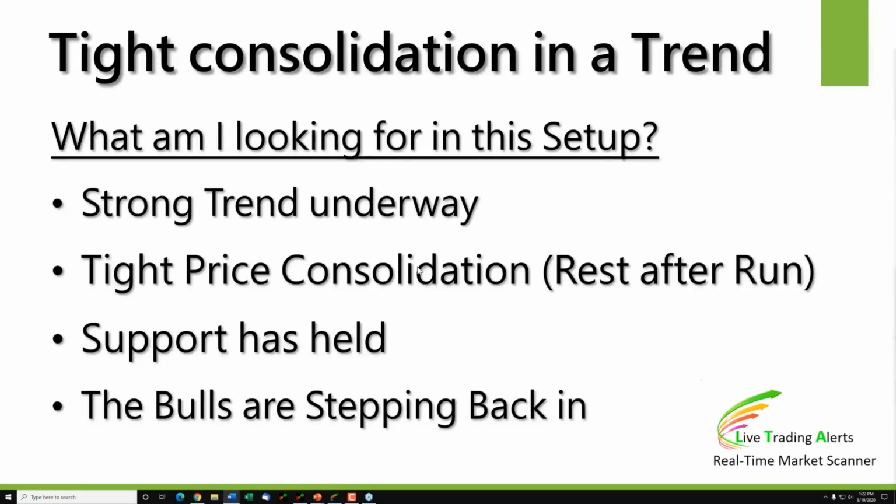Again, I'm looking for that strong trend. I'm looking for what I consider to be tight consolidation. So it's just rest. It's not even profit taking. It's just a rest there at that level midway in the run. Support is held, and I'm looking for the bulls to be stepping in.